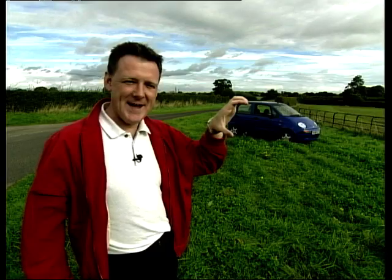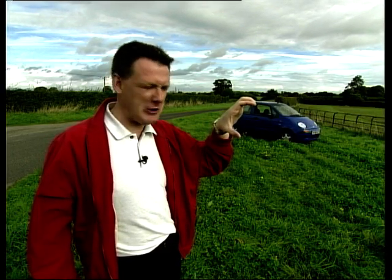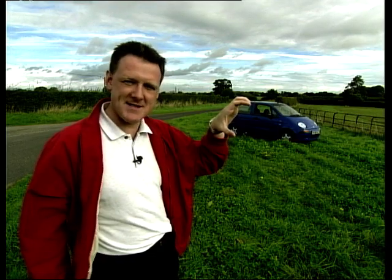Hello and welcome back to part two of Used Car Heaven. Coming up on this part of the programme, we're driving two budget cars from Korea. And the first of those cars is so small, look, I can fit it in my hand. It's a Daewoo Matiz.